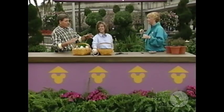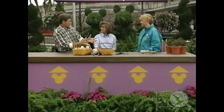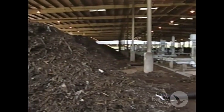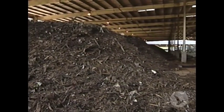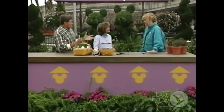Well, I tell you, every evening I take a bucket of leftover food scraps and organic materials from the kitchen, and I take it out and put it on the compost pile. Can you imagine the size of our compost? We do that for our kitchens all over property. Foliage and materials that fall off of trees, all the landscape waste that we have here, all of it goes.